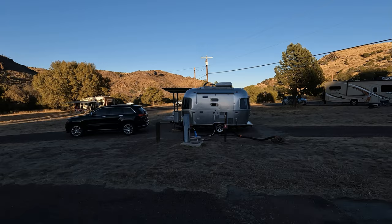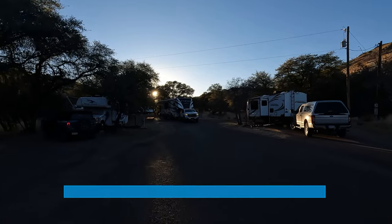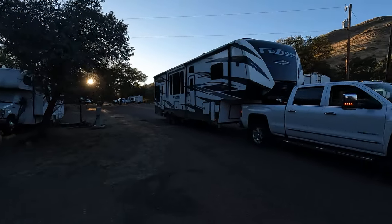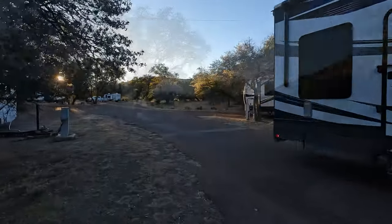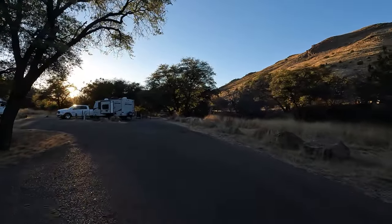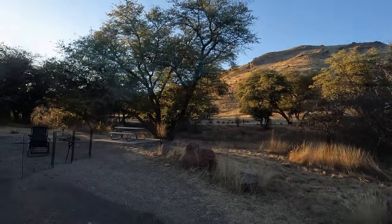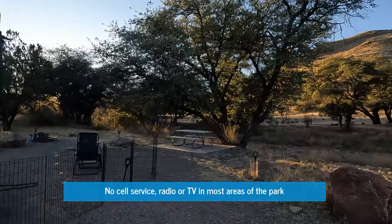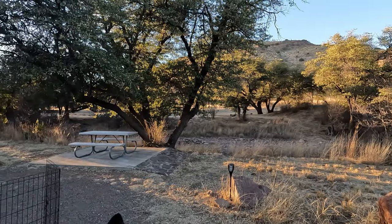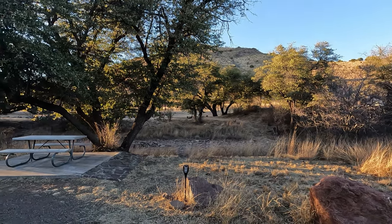Well, that's a cute little airstream. I've never seen one that small. Yeah, there are some big rigs here too. I like my site. I have that big tree straight ahead. We have a bench and then this view right there. There's no cell service here, nothing. The interpretive center has Wi-Fi and the restroom, the main bathhouse that has Wi-Fi also.